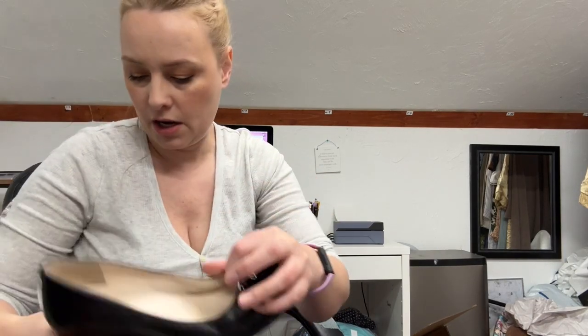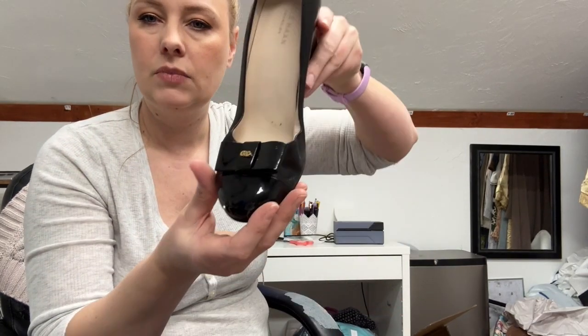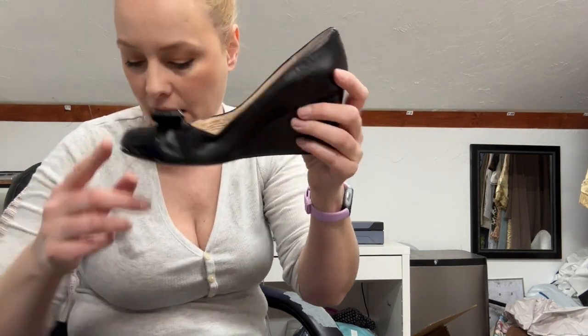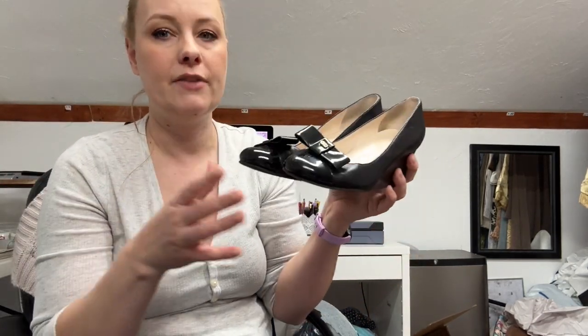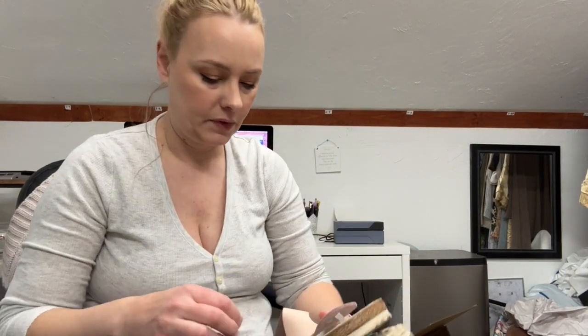This pair of Cole Haan, these look tiny though. This pair of Cole Haan little leather wedge, like closed toe dress shoe. Cole Haan doesn't sell as well as it used to, and these are size 5.5, so that is really small. But anything under a 7 is a little bit of a slower mover for me. I do still sell them, but they don't sell as fast, so yeah, we'll see.